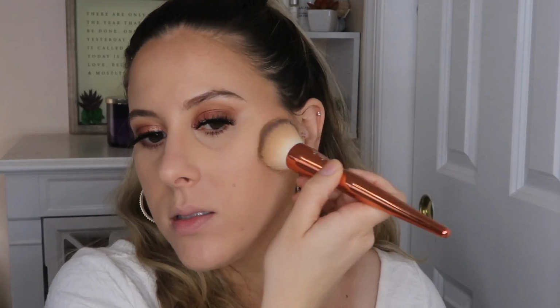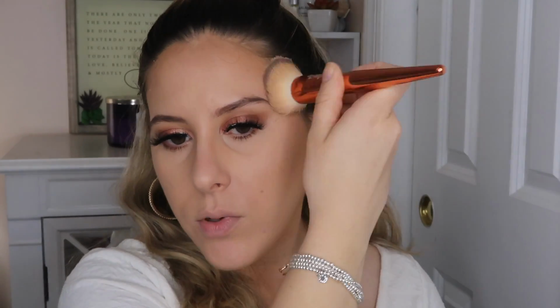I pretty much bronze up my whole entire face because I like to be extra bronzy and glowy, and I usually brush that right into the hairline as well. Now I feel better because I'm all bronze, and I feel so much better when I'm bronze. Let's go into some blush.